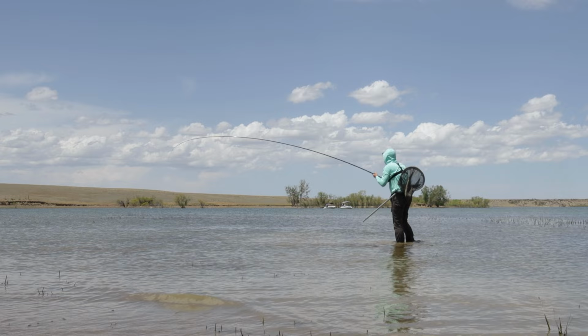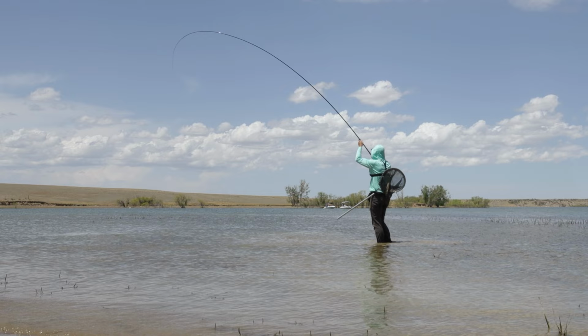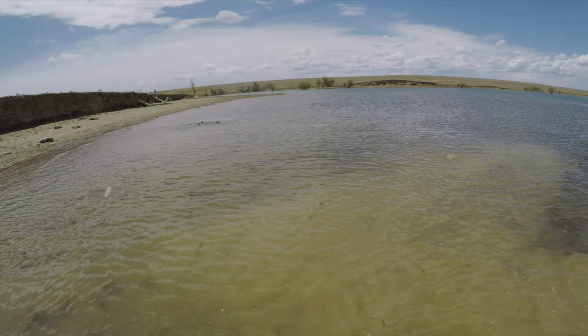This guy, that was a powerful run he took right off the bat. Feisty, feisty fish. Oh my goodness. Yes. Good Lord. It's too much fun.